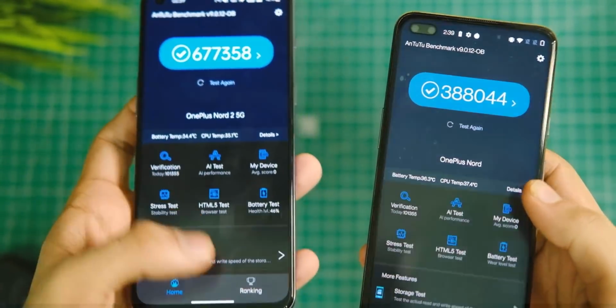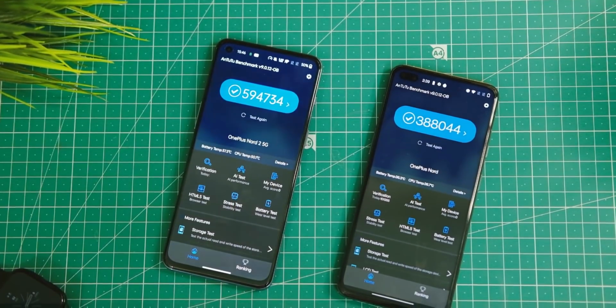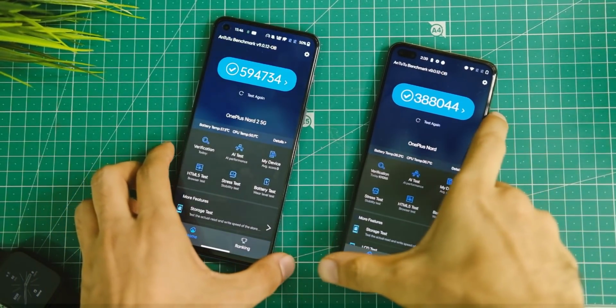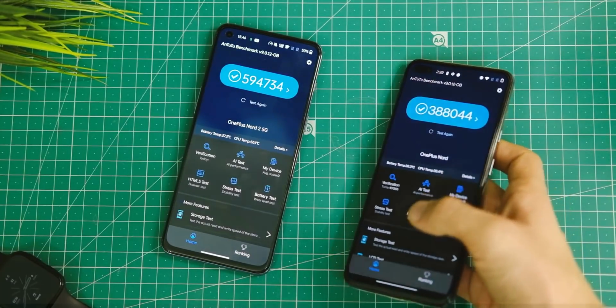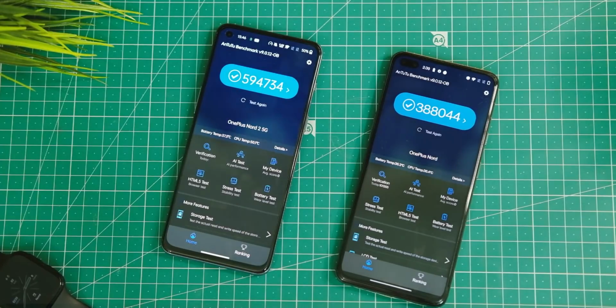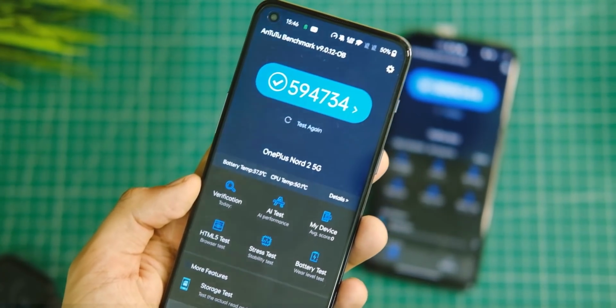So if I compare the Antutu scores with the Nord 2, the Dimensity SoC is 2x faster on paper as compared to the Nord 1, and that's a big jump in my opinion. It compares with the likes of Oneplus 9R and phones with Snapdragon 870, which costs quite a bit. Also, this one has 6 5G bands as compared to just one on the Oneplus Nord and 9R.